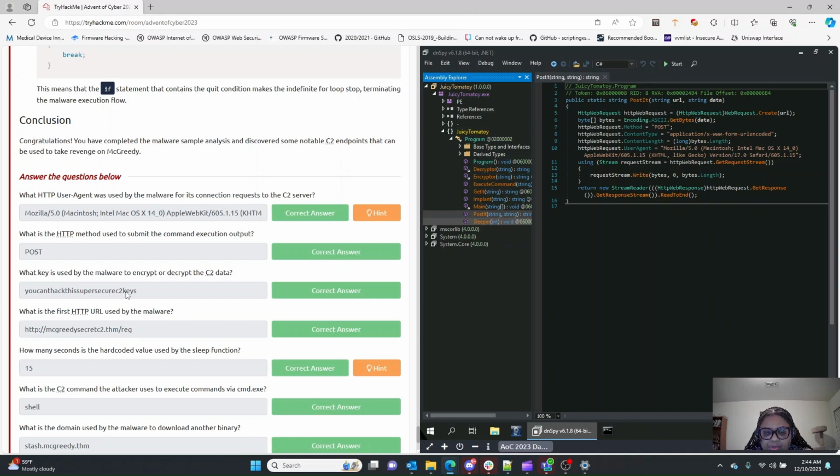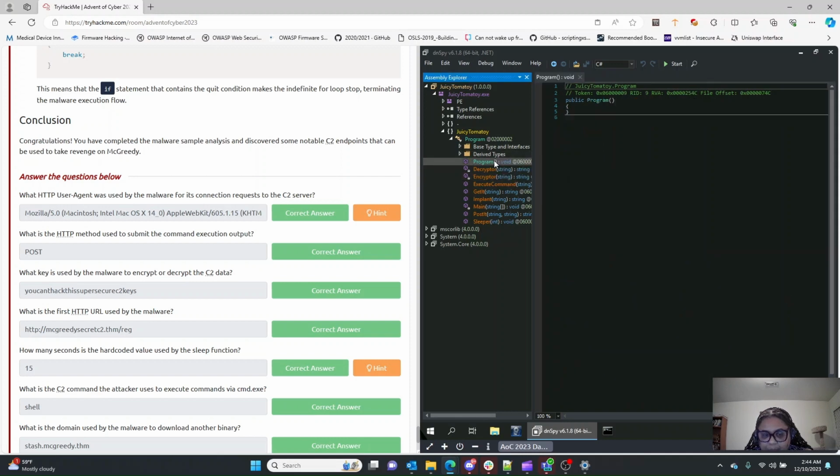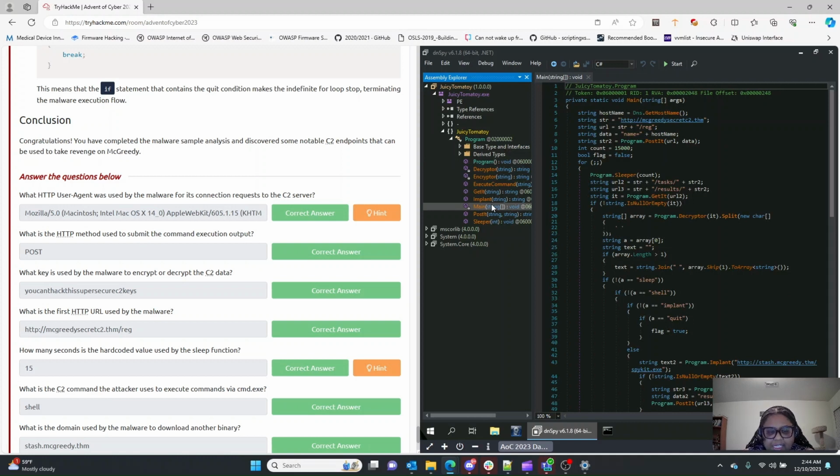What is the key used by the malware to encrypt or decrypt the data? If we go to encryptor, we see "you can't hack this super secure C2 key." So this is the key. Okay. Then go into program, main. What is the first HTTP URL used by the malware? HTTP McGreedy secret c2.thm /reg, because here it's the string and then we're concatenating this reg.